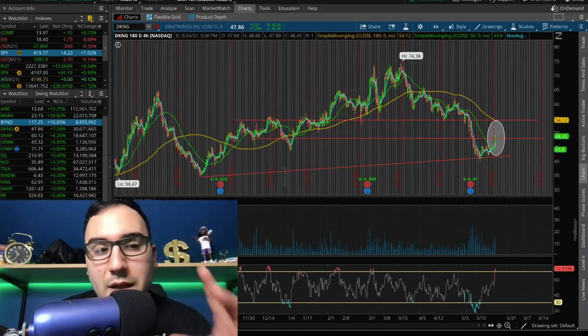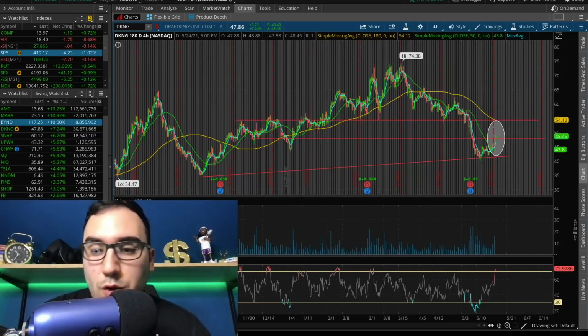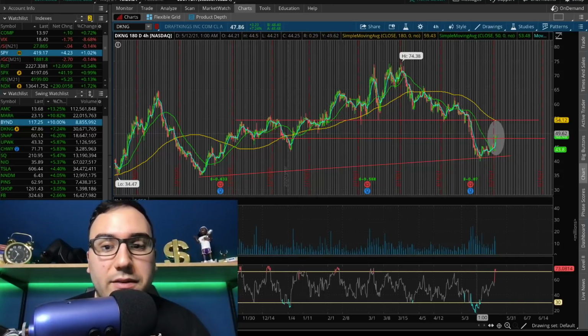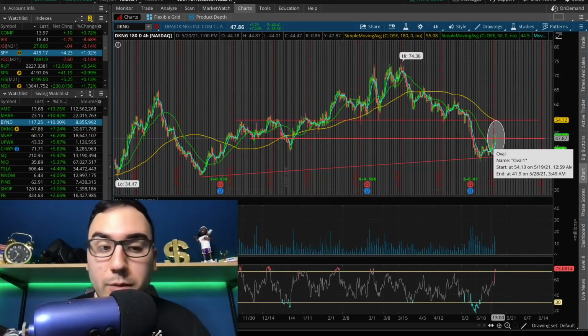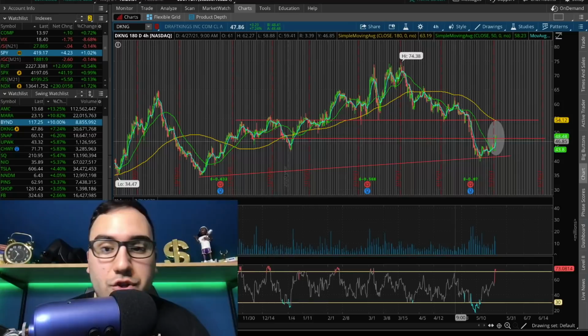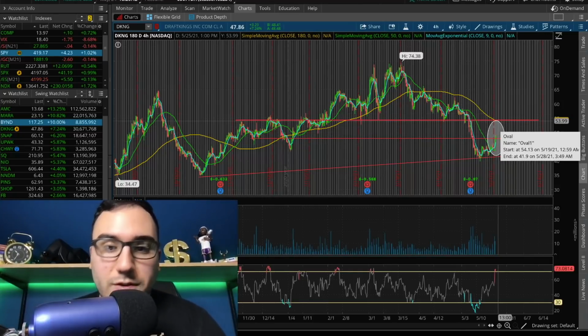And all you guys on my Patreon, you get my buy and sell alerts, options moves I'm making, and so forth. And DraftKings, it's playing out like we expected, right? We bought the dip. Now we broke above $48, which was support back in the beginning of December, also in the beginning of January. This is a good sign that it wants to fill the gap up towards the 180 moving average on the 4-hour chart.